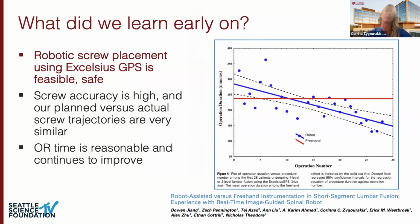And so early on, we learned that robotic screw placement using this robot is feasible and safe. Our screw accuracy is high, and our planned versus actual screw trajectories are similar. And OR time is reasonable. It's definitely longer at first. The robotic cases are shown in blue, and the time is obviously longer than the freehand red line. But you can see that things improve considerably over just the first 20 to 30 cases.